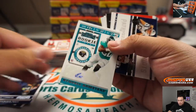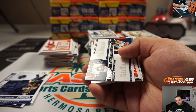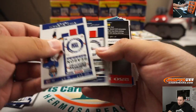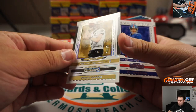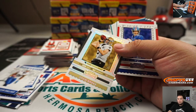Raekwon Armstead, Jacksonville Jaguars. It's going to Josh. Oh, sorry, you guys can't see that no more. People be stealing them points now. Out of 75, Drew Brees.